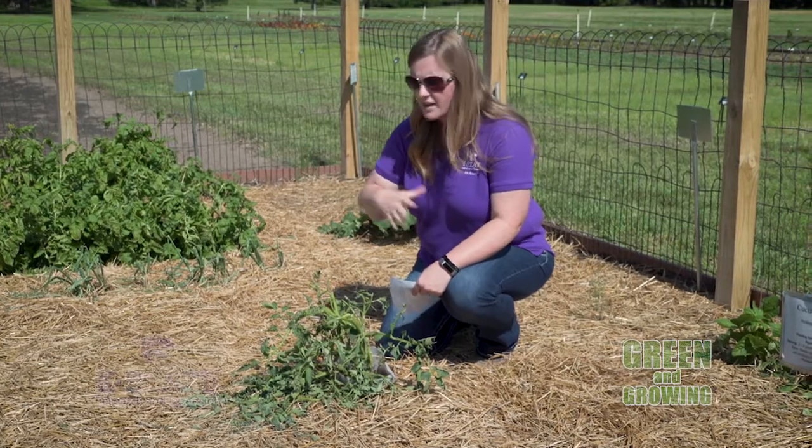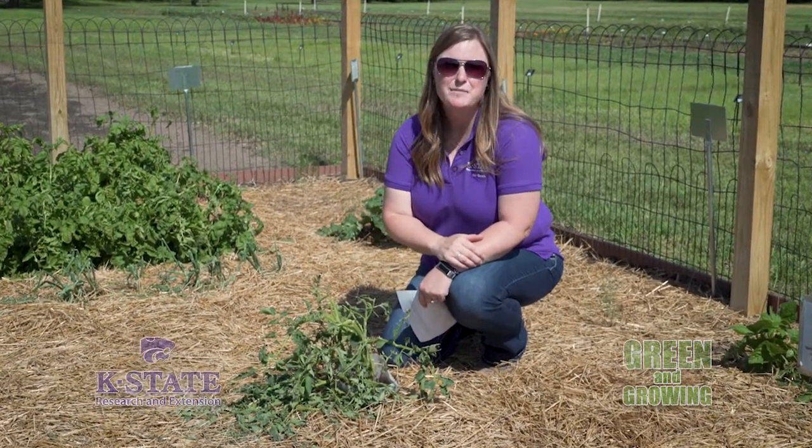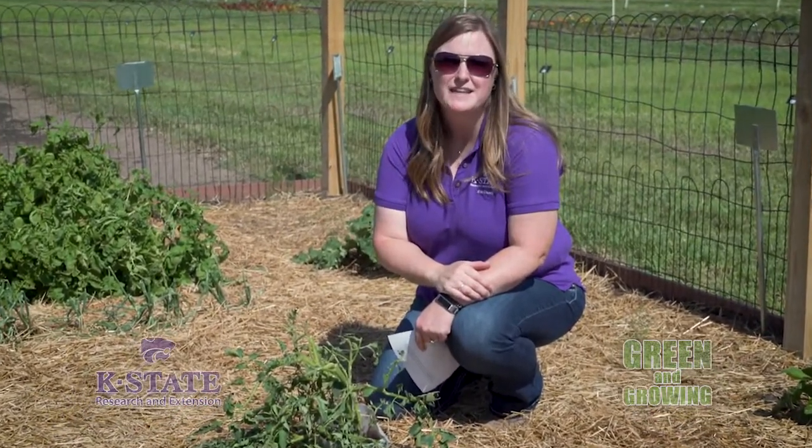So again, can you do anything about it? No. You have to just kind of wait and see what happens. But if that water drains away within 24 hours, hopefully those shrubs, those trees, those flowers, whatever is standing in water will be just fine.